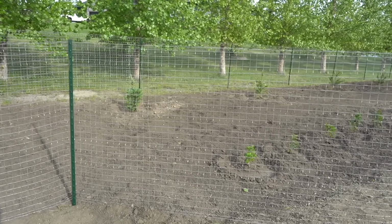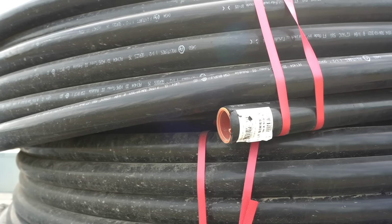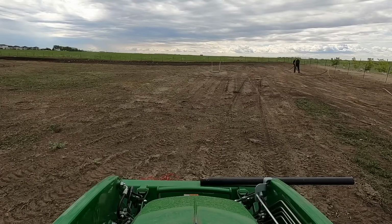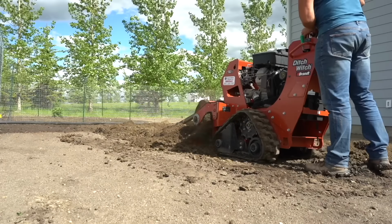For the fence, I'm using T-posts and 54-inch stucco wire. For the irrigation system, I decided to run a 1.5-inch main line around the entire property, which will then feed all of the valve boxes around the yard and ultimately every single tree and shrub that I plant. And that's pretty well where the last episode ended.